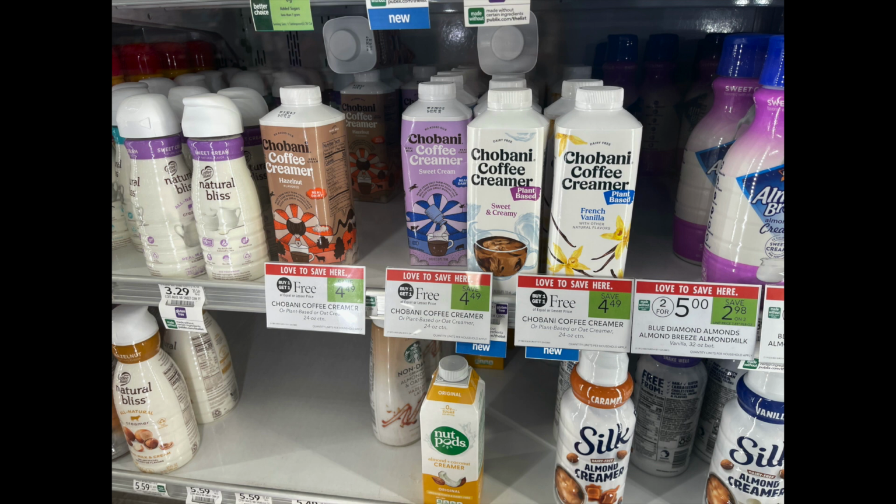I even checked the Publix app just to make sure there weren't any coupons for the Chobani creamer, because there were coupons for the Chobani yogurt, the probiotic drink, and the Chobani milk. So if those are something you eat, you might want to go and see if it's on the Publix app for you.